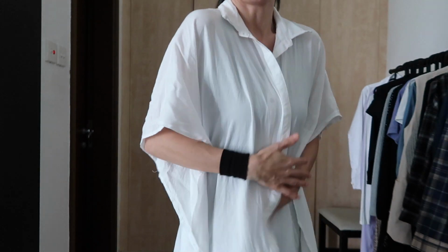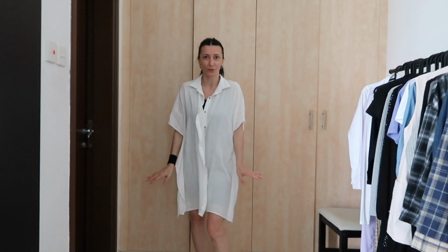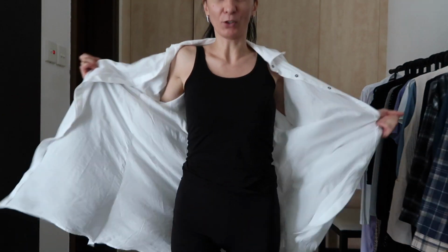To be honest, I washed it yesterday and I've been wearing it a lot around the house because it's so nice. And I just love, love, love it. So yeah, another good purchase. And the length also, I love it, it is not very long, not very short, just enough to cover what needs to be covered. So beautiful, nice, another good purchase.